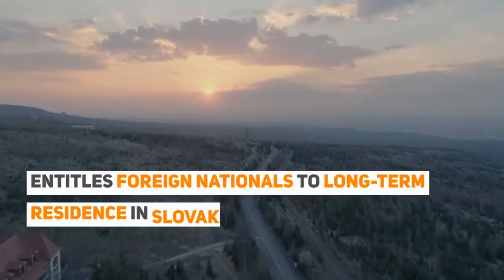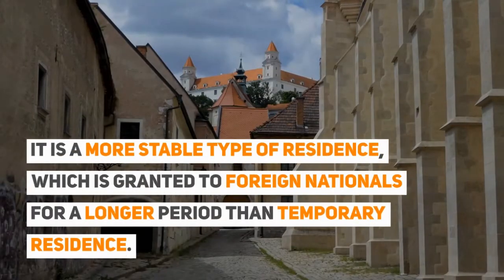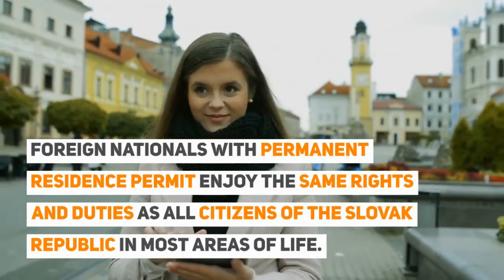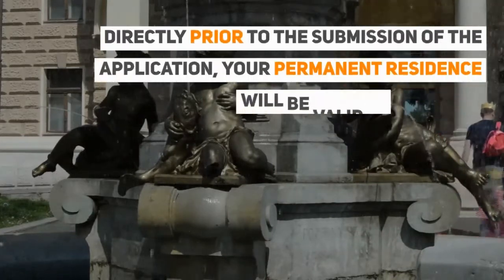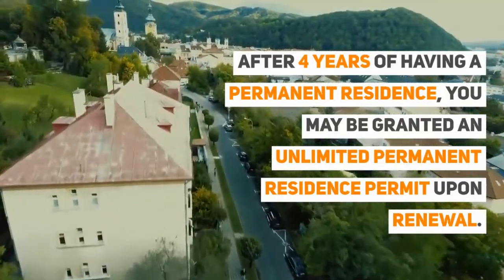Permanent residence entitles foreign nationals to long-term residence in Slovakia, as well as journeys abroad and back. It is a more stable type of residence, which is granted to foreign nationals for a longer period than temporary residence. Foreign nationals with a permanent residence permit enjoy the same rights and duties as all citizens of the Slovak Republic in most areas of life. Once you have legally resided in Slovakia for an uninterrupted period of at least 5 years directly prior to the submission of the application, your permanent residence will be valid for 5 years. After 4 years of having a permanent residence, you may be granted an unlimited permanent residence permit upon renewal.